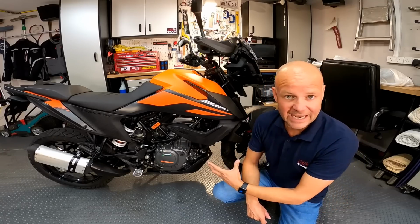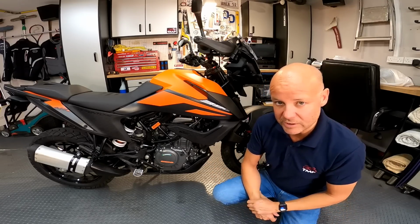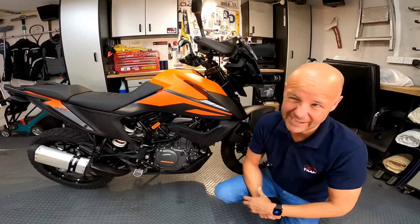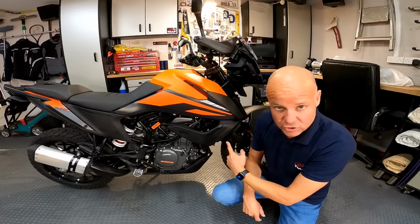So I was really keen to have a go on this. I'm a big fan of lightweight, lower capacity bikes. I really like the 390 Duke. That's one of my favourite KTMs. In fact, it's in my top 3 KTMs. So as I say, I was really interested to ride this one.